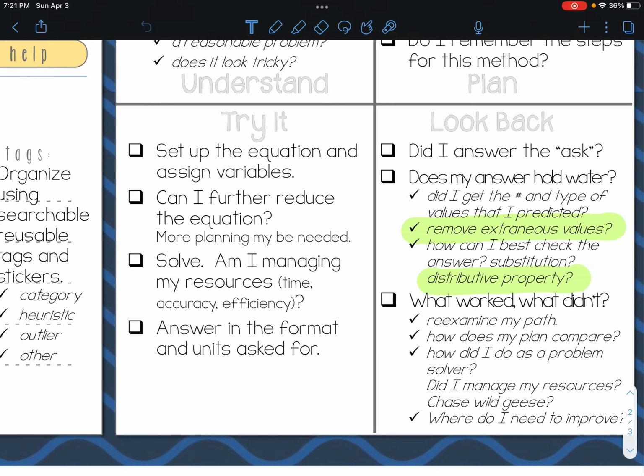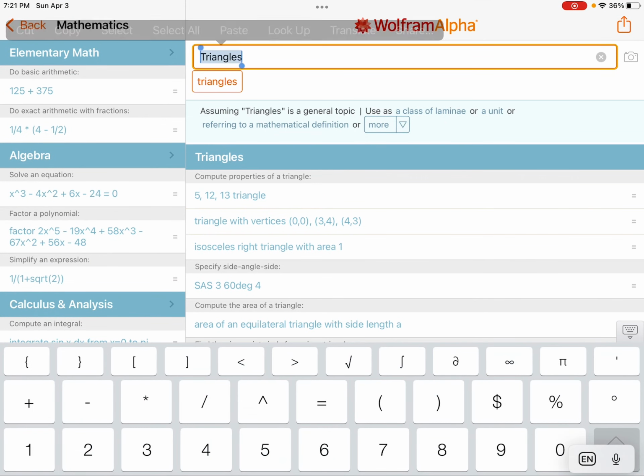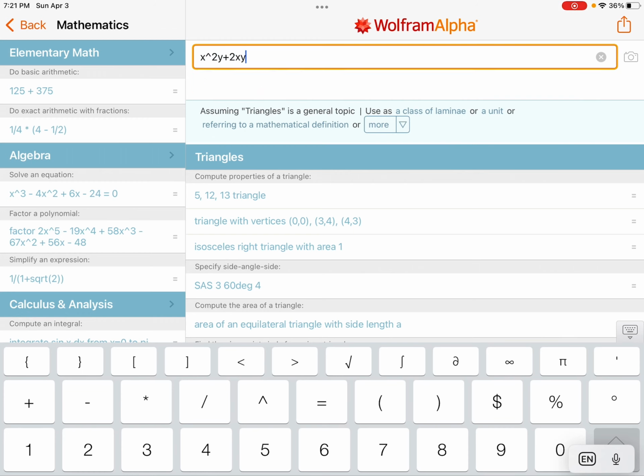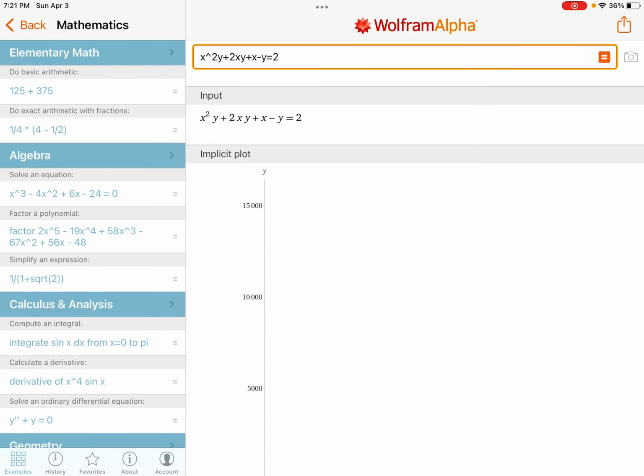So let's take a look at, I'm going to pick Wolfram because I think the last problem we used MathPapa. And I'm just going to type in the problem. Wolfram doesn't do a great job with the copy-paste function, unfortunately. But we're just going to do x squared y plus 2xy plus x minus y is equal to 2. Okay. And then I'm going to hit enter. And let's see what Wolfram would have done.